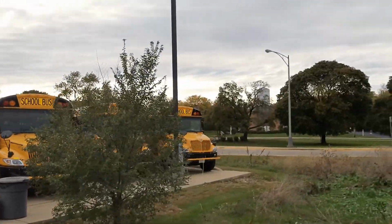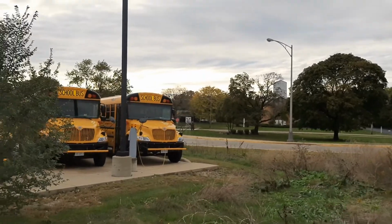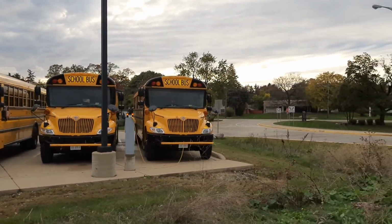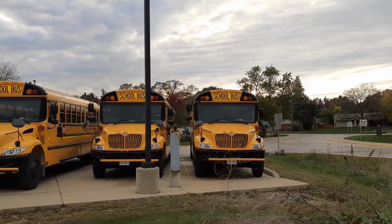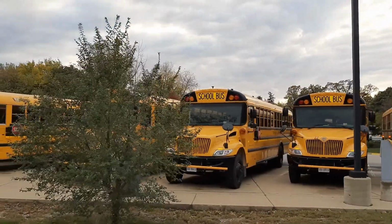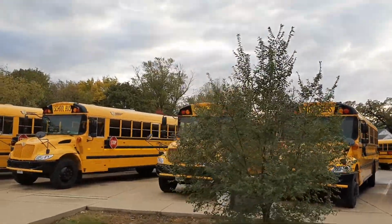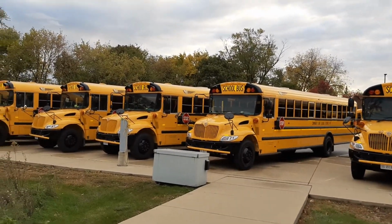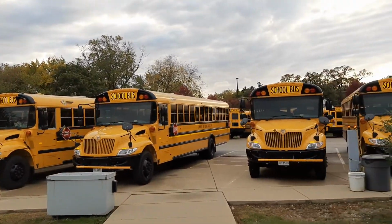I'm gonna start on this area first, so that we can see much easier right here. Right here, this is an ICCE bus number 11. And that's number 22, bus number 2. Number 40, bus number 12. And bus number 7.